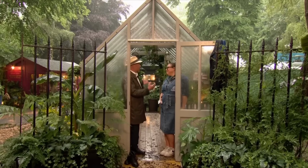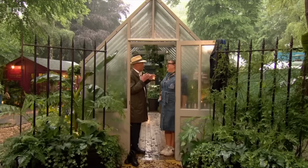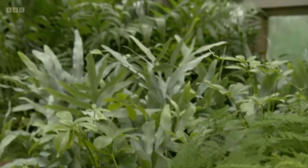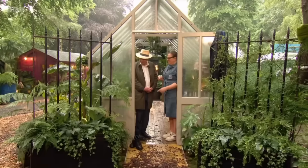It's fantastic. And here we are in your greenhouse, because on a day like this, it's the perfect place to hide out of the rain. And it looks gorgeous. Plant-wise, where does it start? What's the easiest one that they grow? Well, right behind you is our Chinese money plant. Want me to grab one?